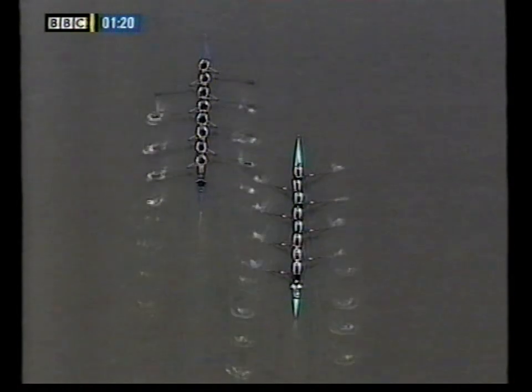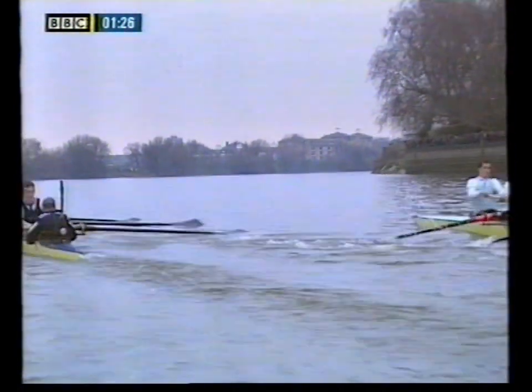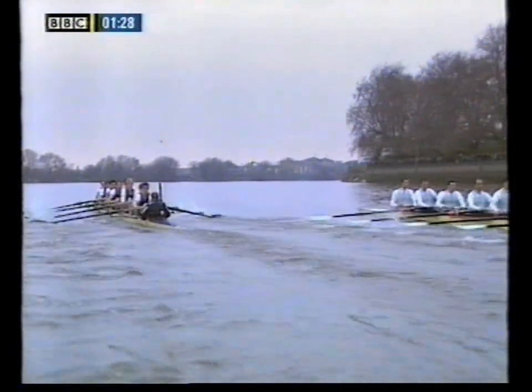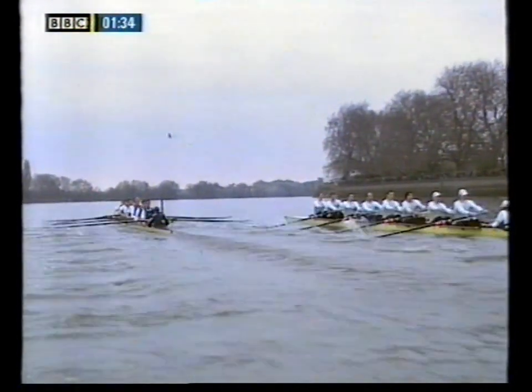Cambridge have moved quite close to Oxford, and they're just missing those blades there. The two-man against the Oxford stroke man, very close indeed. They're separating again now. So we're coming to the end of Fulham Reach. Let's hear from Gary Herbert.